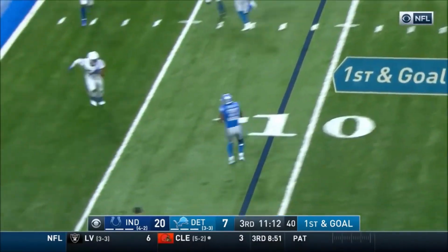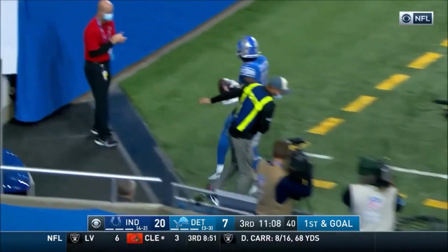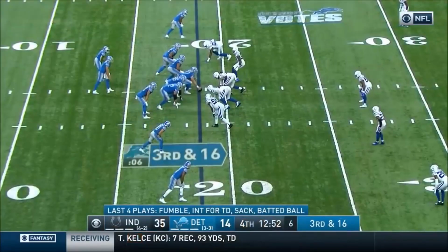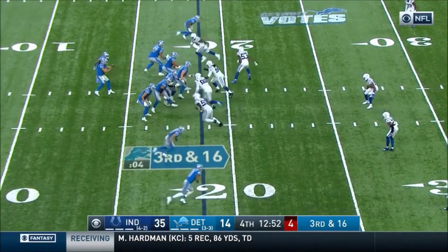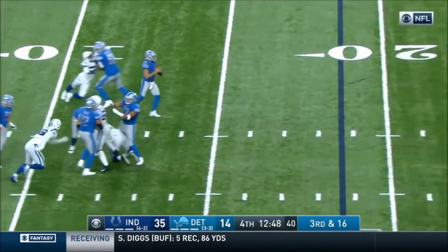Stafford has got carry on Johnson. Johnson at the five. For the pylon. He is in. Touchdown, Lions. Zach batted ball. And now third and 16.